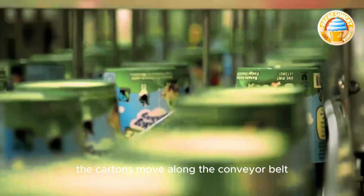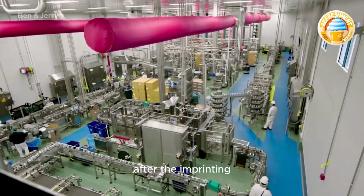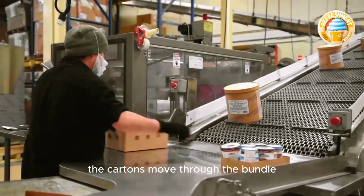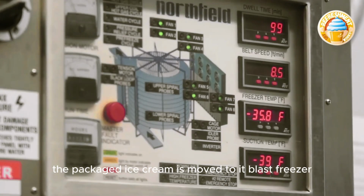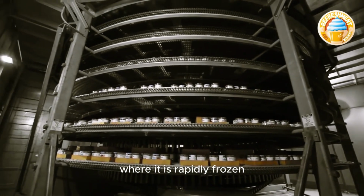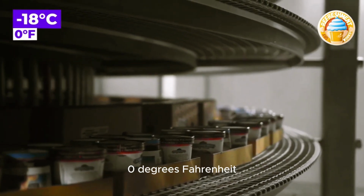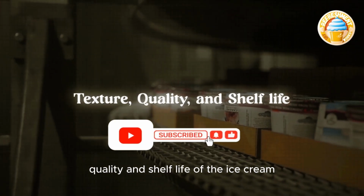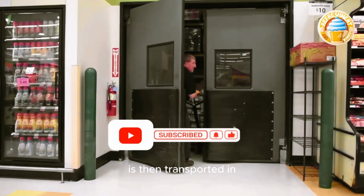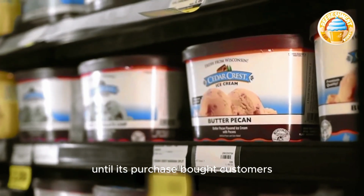The cartons move along the conveyor belt where they pass under an inkjet that spray paints an expiration date and production code onto each carton. After the imprinting, the cartons move through the bundler, a heat tunnel that covers each cup with plastic shrink wrapping. The packaged ice cream is moved to a blast freezer where it is rapidly frozen at temperatures below -18 degrees Celsius, 0 degrees Fahrenheit. This freezing process helps maintain the texture, quality, and shelf life of the ice cream. It's then transported and stored in supermarket freezers or ice cream shops until it's purchased by customers.